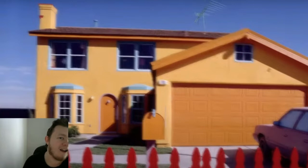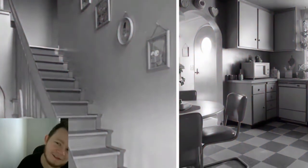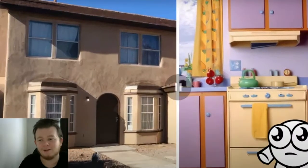That's it. At this point, the property stood vacant for a few years until 2001 when somebody bought it and removed all the Simpsons memorabilia and decor, turning it into a regular, unremarkable house. Now, I can understand how all that cartoonish decor might be a little headache-inducing after a while?